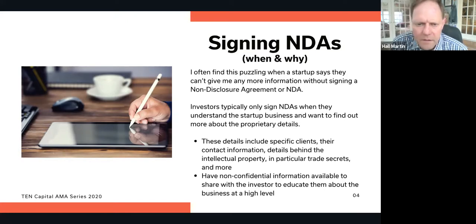When I go out and I go through deal flow and I'm seeing pitches for the first time, I'm often puzzled by the startup that comes up to me and says, I'm working in the XYZ field. And then when I start to ask questions, he says, oh, you're going to have to sign a non-disclosure agreement to find out anything else. And typically investors only sign NDAs when they go into diligence. Up front, before that, when you're in pitch mode and you're educating the investor, you need to have some version of your pitch deck and documents available that anybody can go look at.